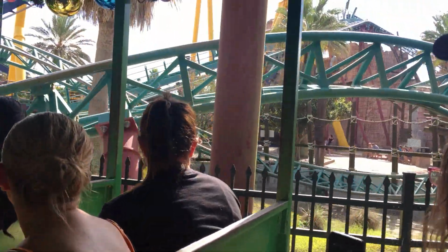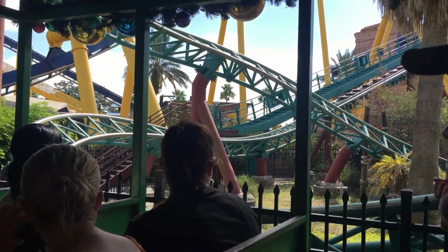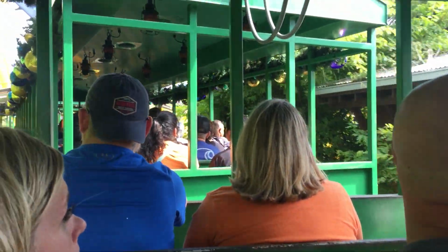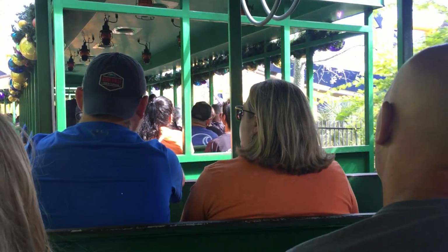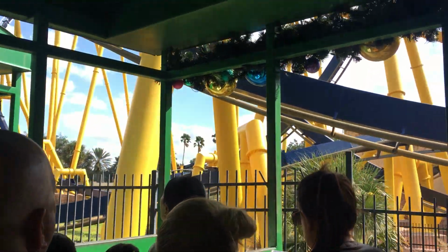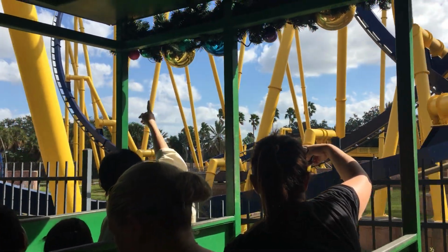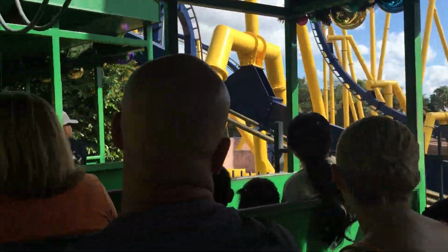On the right side of the train, that yellow and blue structure is Montu, the Egyptian god of war, and he will take you to battle as he lifts you up 150 feet into the air while your feet dangle below the track, letting you loose at speeds of 65 miles an hour, where you will face 7 inversions. So if you're looking for something exciting, try Montu or Cheetah Hunt. If you want something a little milder, try Cobra's Curse.